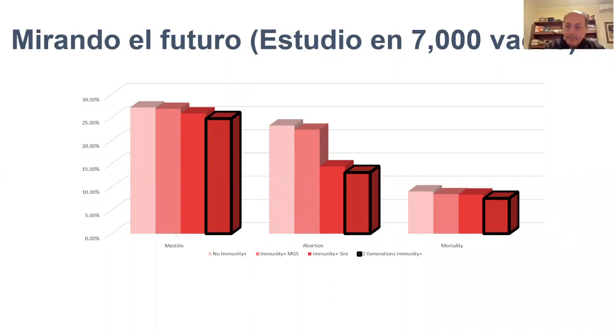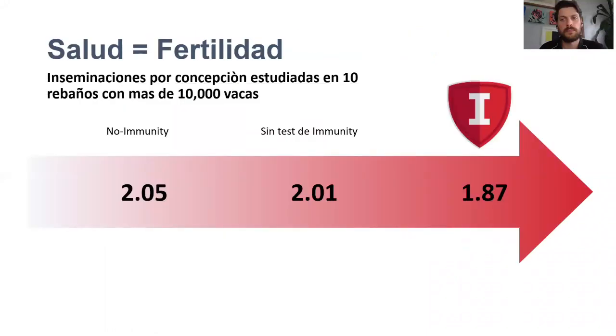We've also been able to look at the impact of immunity on the fertility of those females.